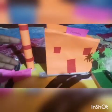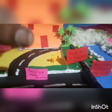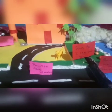My topic of life science is global warming. Global warming happens due to many reasons, and some of them are smoke from factories and vehicles. Due to this pollution the temperature is increasing and damaging the ozone layer, which protects us from ultraviolet rays, which are very harmful.